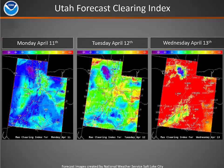Now if we look specifically more at Utah with the clearing index this Monday afternoon, you can see as we go from Monday, Tuesday, and Wednesday, conditions improve significantly by Wednesday with the color code on the top part of the screen. You can see the purplish and bluish colors are lower clearing indices. The orange to reds are the better ones. You can see as that low pressure approaches, much better dispersion across Utah as a whole.